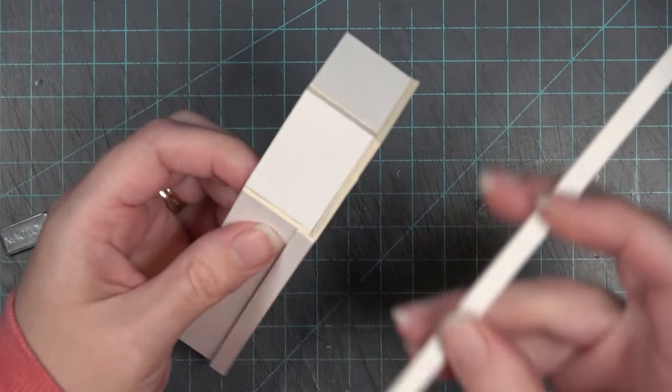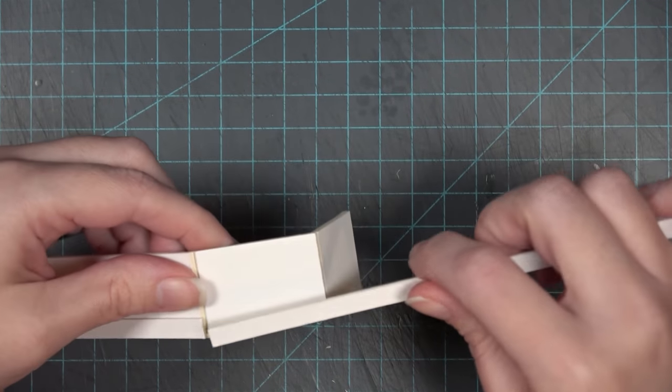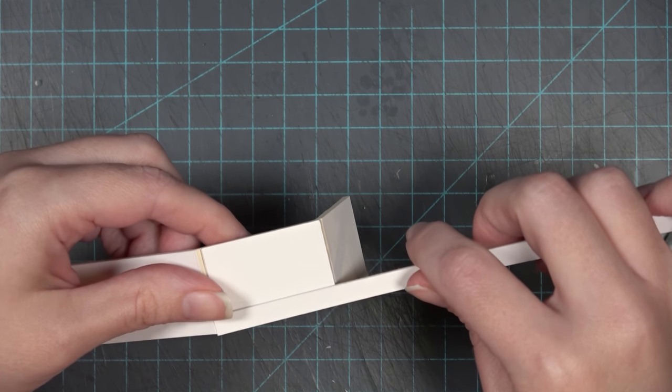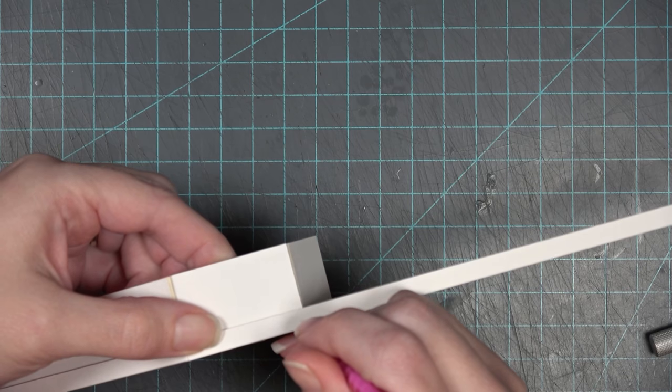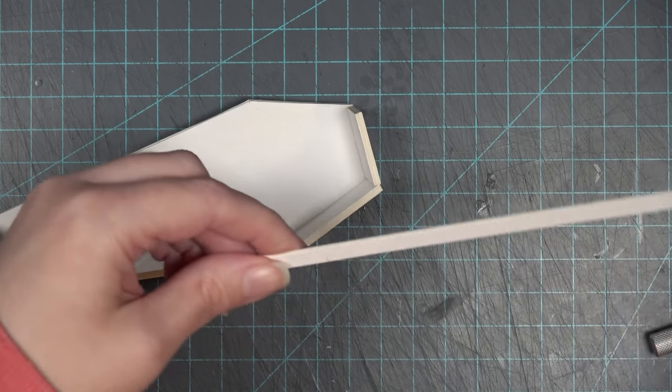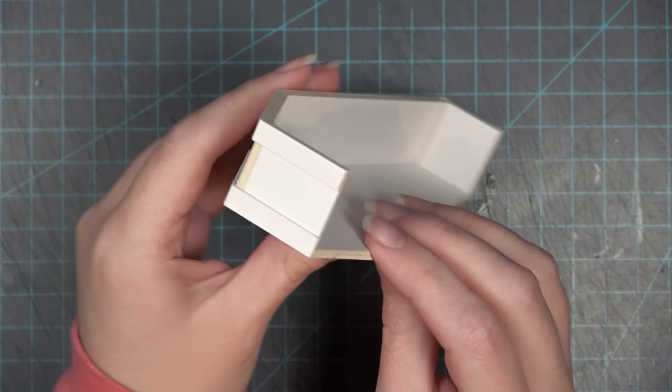I'm again using tacky glue to attach all these pieces. Tacky glue works really well with mat board or wood. I'm just going to go slowly around the entire coffin, and then I'm going to do the same thing for the upper edge of the coffin as well. Once that's finished, I can add some vertical pieces as well.